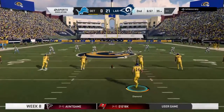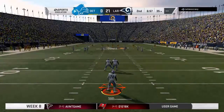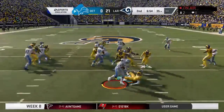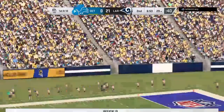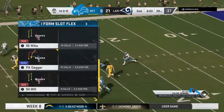Out is the kickoff unit as they run up and send this one away. This is taken at his 4. And a good return as he'll be stopped just shy of the 30-yard line, at their own 29-yard line.